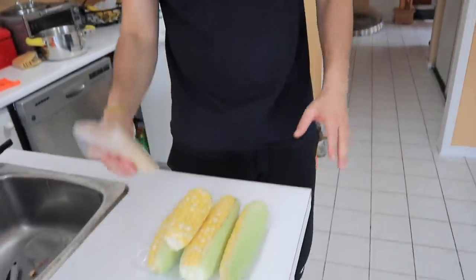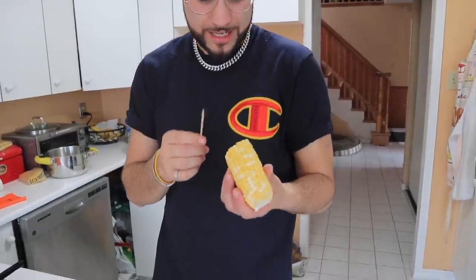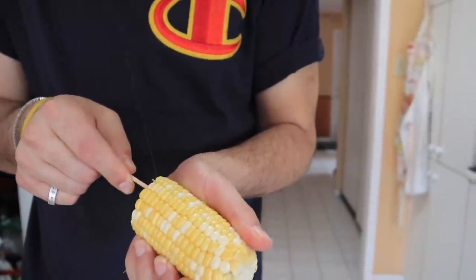All we need is corn, toothpicks, and some cayenne pepper. We need these for the end. Like a little longer than a toothpick. It's like a wood stick. Okay, we're gonna try to stick it in this and get some thin corn sticks, exactly like he did. But let's try to pick it in the middle.